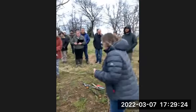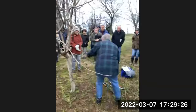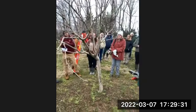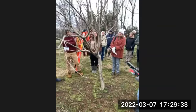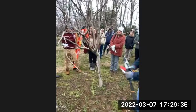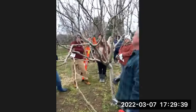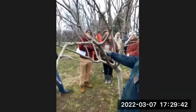Yeah, let's go down. Let me gather this. Can I ask a question here? Looking at this tree right here, what is the most difficult cut that maybe some of us would not know to cut?